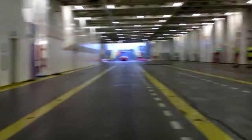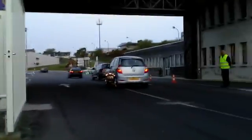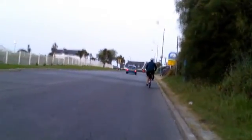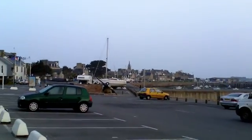Car deck. So we're now coming out of the ferry port, going for Roscoff, centre of the Ville. First glimpse of Roscoff, just as the sun comes up. Very little going on. It's not surprising, it's only 7 o'clock in the morning.